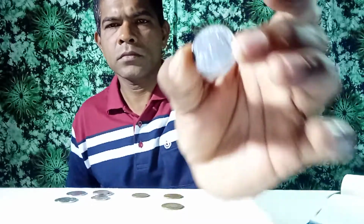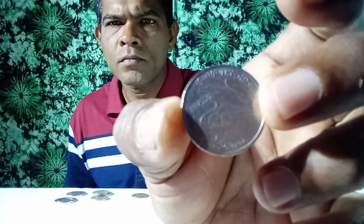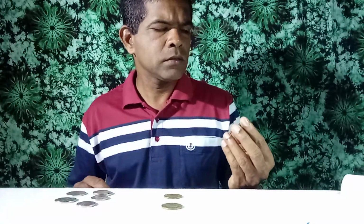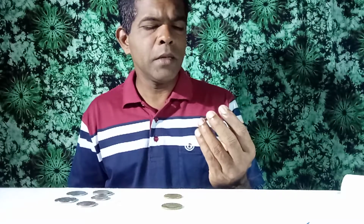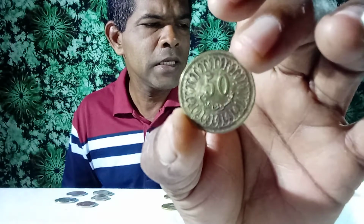Look at this coin. This is a 50 millimes coin. This 50 millimes coin was issued in 2011. This is a 50 millimes coin. This 50 millimes coin was issued in 2007.